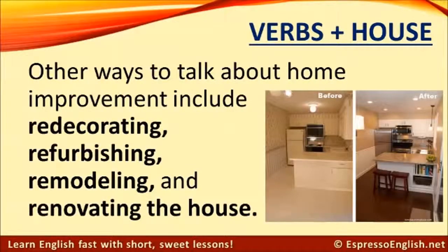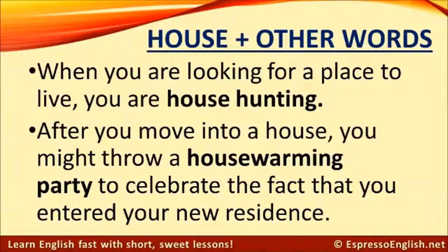Other ways to talk about home improvement include redecorating, refurbishing, remodeling, and renovating the house. All of these verbs refer to improving the house and making it nicer, like in the picture. When you are looking for a place to live, you are house hunting. After you move into a house, you might throw a housewarming party to celebrate the fact that you entered your new residence.